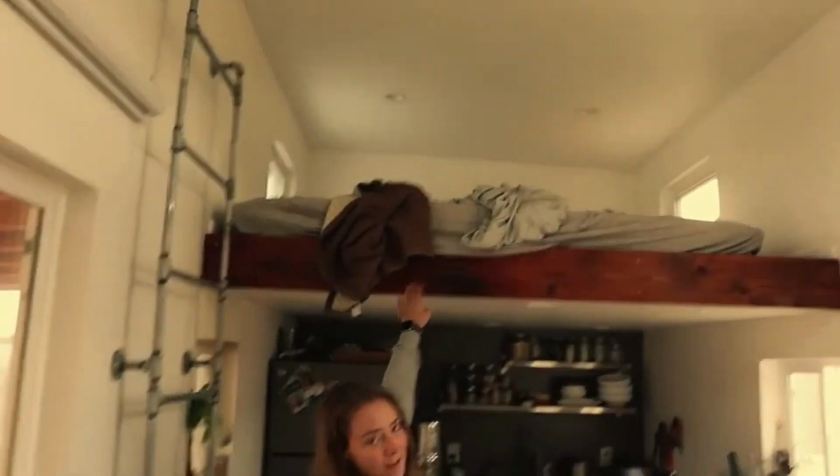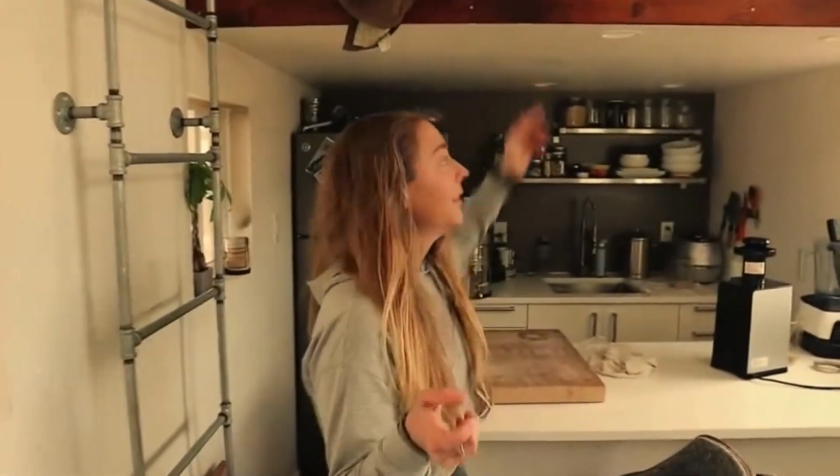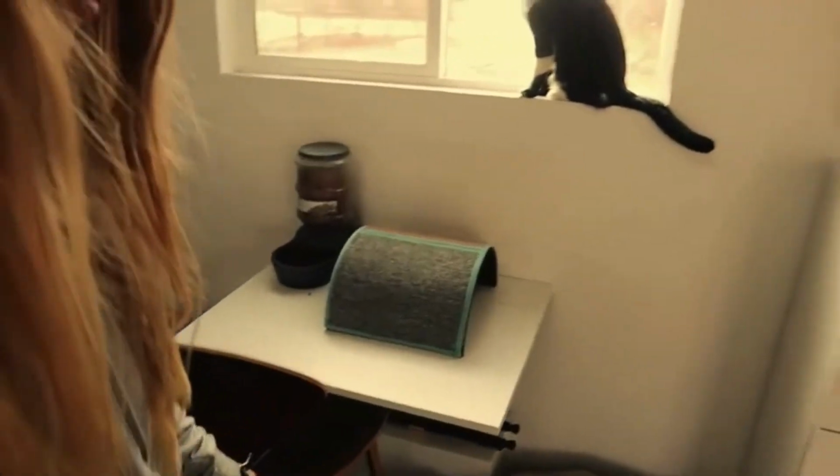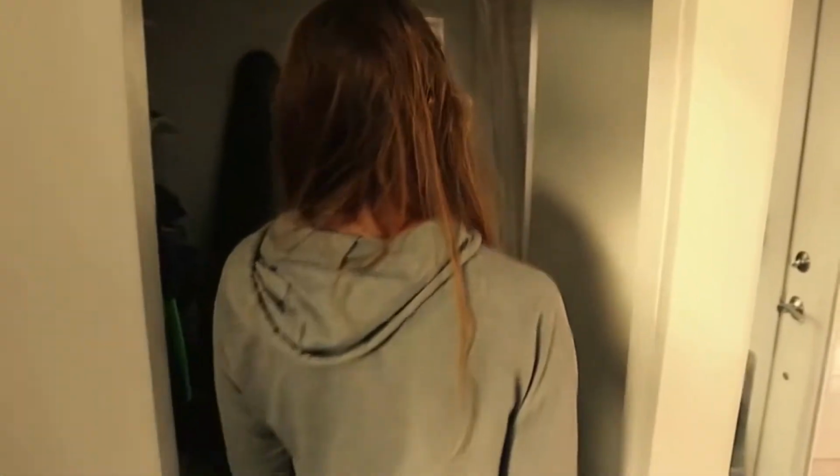This is our sleeping loft. So we have actually a king size mattress pad up there that we sleep on, and it's pretty comfortable. This is a little desk that we don't use, so we just put it here for the cats with their food and their scratch pad. Dogs sleep here. And then this is our office loft, which is kind of like Derek's man cave, technically, because he just sits in there and works all day. And then this is our bathroom. So we just have very basic, closet, tiny shower, and then our toilet.